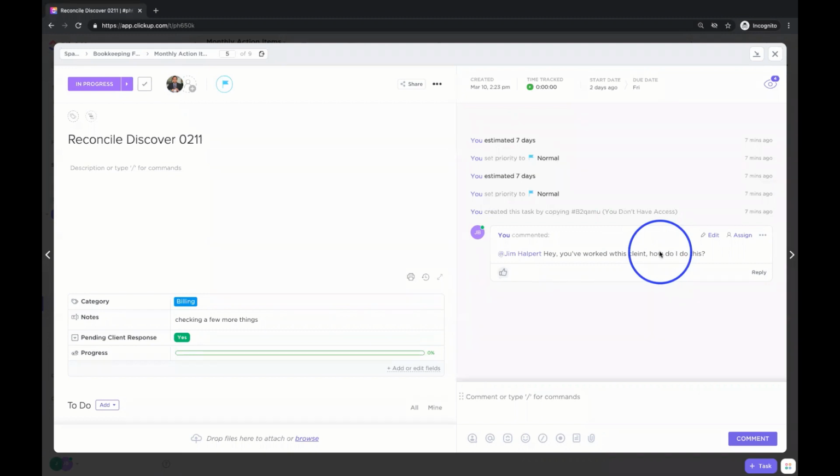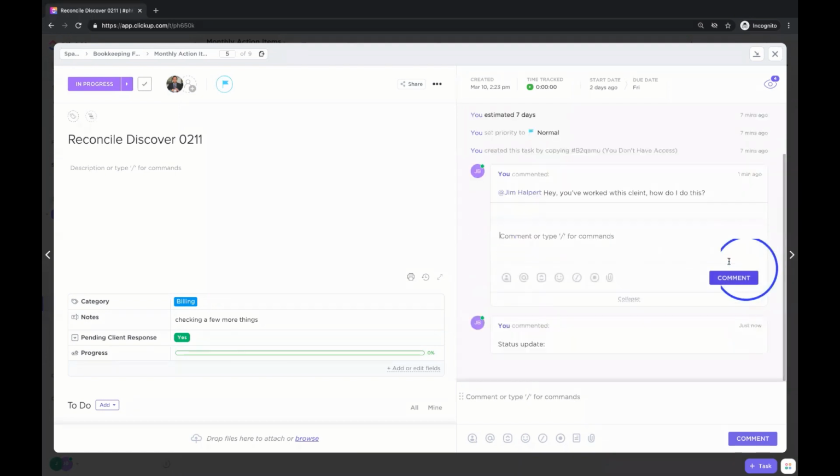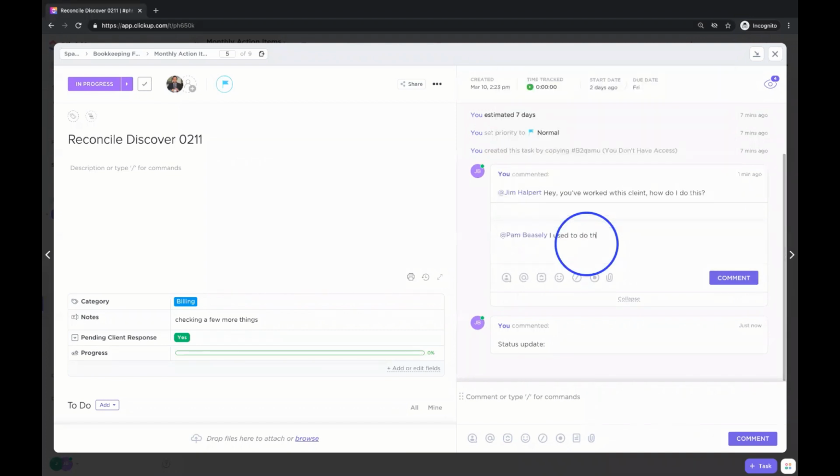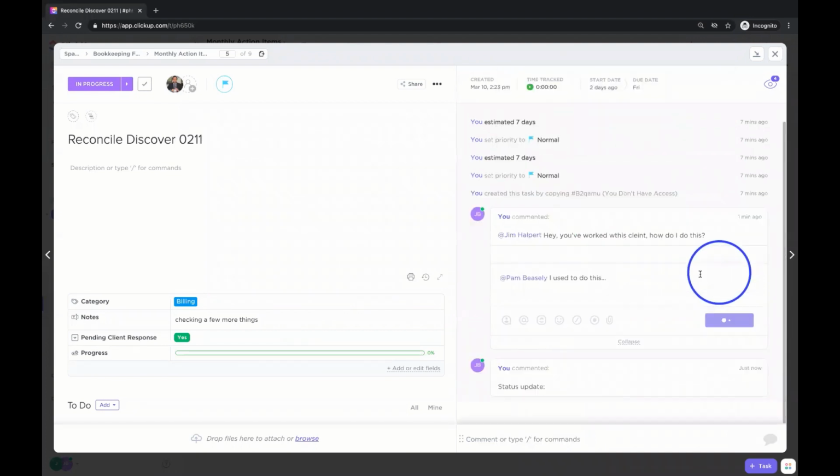It helps you to go back and see an audit trail. This person asked for this. This person put in the status updates today. I've done X, Y, or Z on this particular thing. You can do that. You can also have replies that are in line, right? So you can reply, and if I'm Jim, I can come back and say, Pam, I used to do this, right? You can add that in.